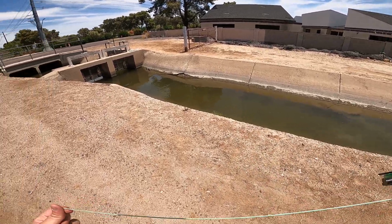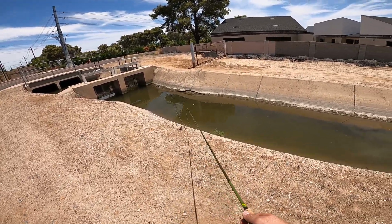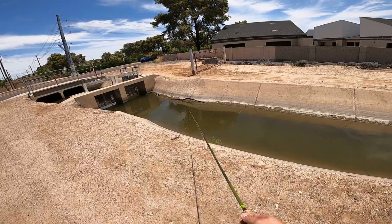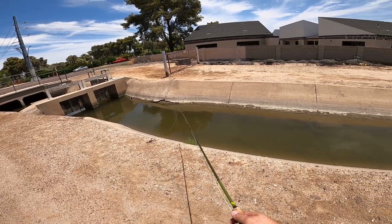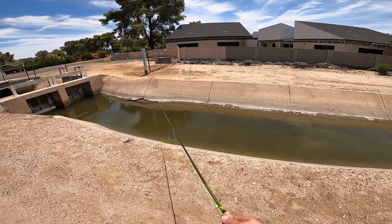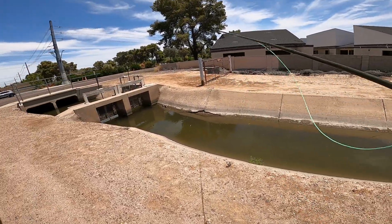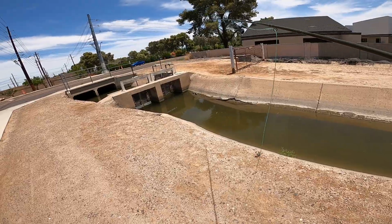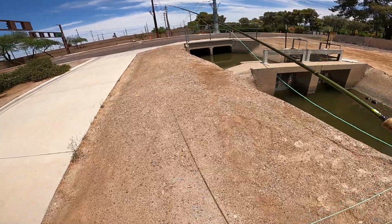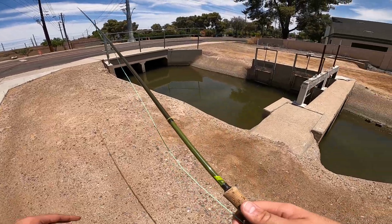Get him back in there. Just trying to work it along the bottom a little bit. There's a few bass up over here on this particular part. So if we can get one of them to bite, that'd be awesome. And we got stuck. Again, we got this little carpinator deal. It's a little variation of it. It's not exactly a carpinator fly, but it's worked really well for both the carp and these bass.